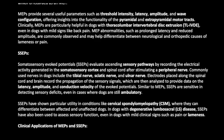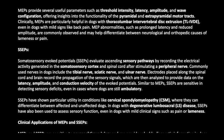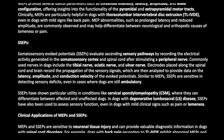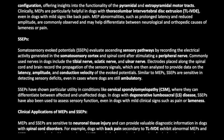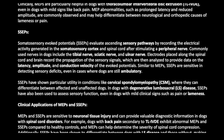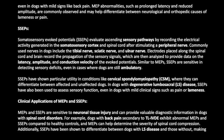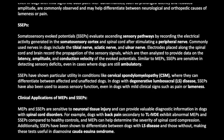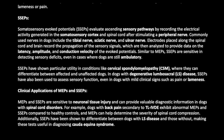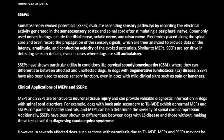SSEPs, somatosensory evoked potentials. SSEPs evaluate ascending sensory pathways by recording the electrical activity generated in the somatosensory cortex and spinal cord after stimulating a peripheral nerve. Commonly used nerves in dogs include the tibial nerve, sciatic nerve, and ulnar nerve. Electrodes placed along the spinal cord and brain record the propagation of the sensory signals, which are then analyzed to provide data on the latency, amplitude, and conduction velocity of the evoked potentials.